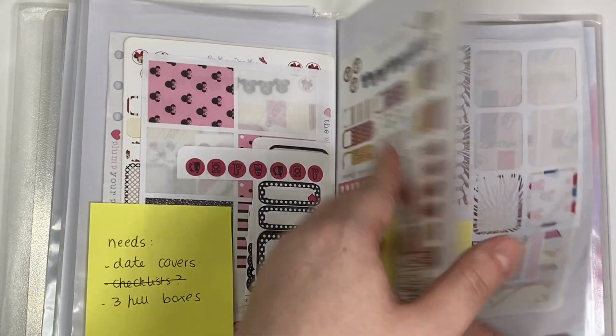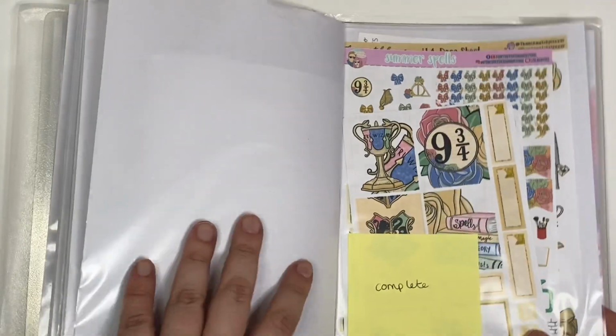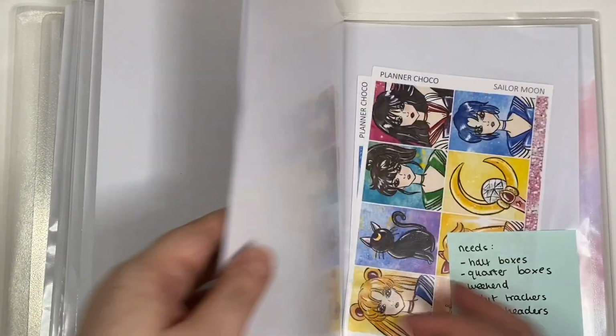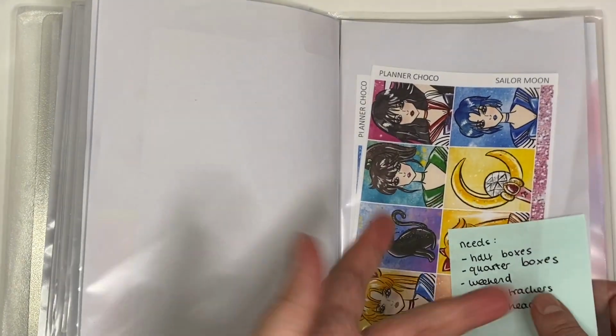And then after Disney, we're going to Harry Potter, so I have a couple of Harry Potter kits in here, because, you know, theme. To be honest, my Wicked kit should maybe just move in here. I'm not sure it makes sense in the Celebration album. And then I have this one random Sailor Moon kit. So that's my Disney album.